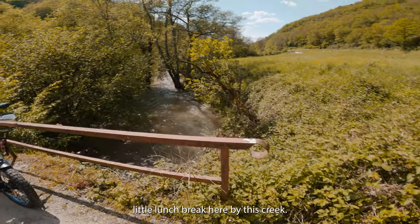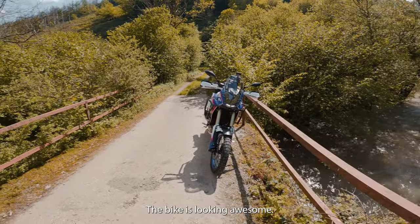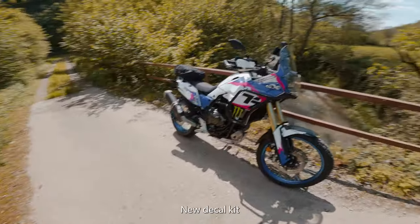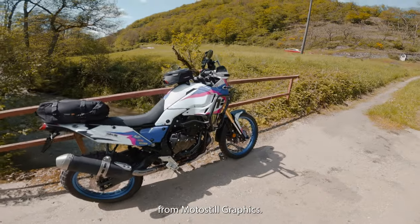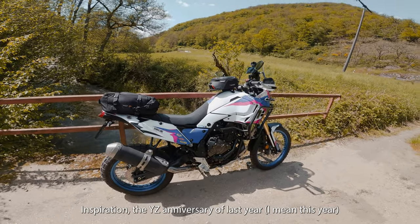So we had a little lunch break here by this creek. Bike is looking awesome, if I say so myself. New decal kit for Moto Steel graphics. Inspiration the IZ anniversary of last year.